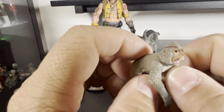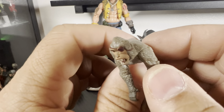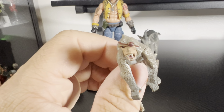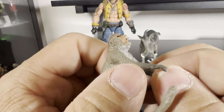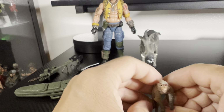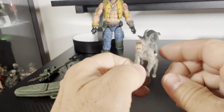But besides that, he's got a nice little face sculpt there. I don't know how well you guys can see it, but he's got a nice little eye patch there. He's got the nice eye there. He's got the weird teeth and the mouth there. And yeah, they should have given us a little something so at least you can stand him up. But obviously he has to be on top of something or holding on in order for you to get him straight up. Other than that, he's not.